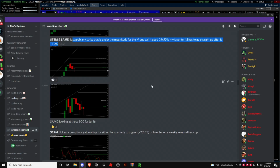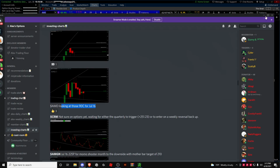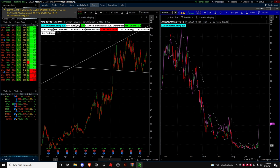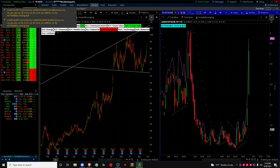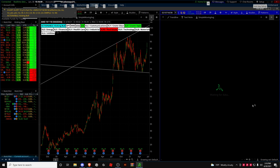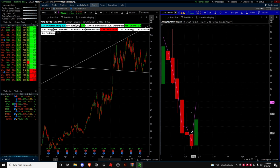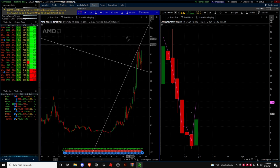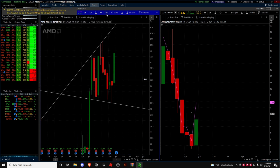99.23. So I was looking at the 90 call for June 16th, and I actually did make a Twitter post about this just today. So you can go to June 16th, you can go to those 90 calls, and you are going to see the power of this strat here. So the monthly reversal is going to be a little bit later. Let me go to AMD and get the exact date to compare for you guys.